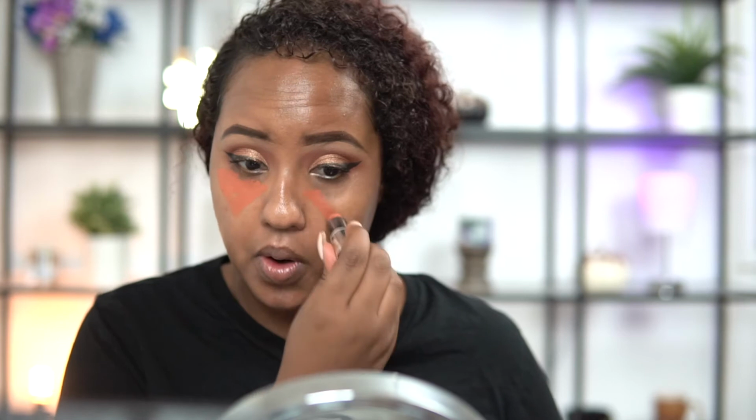And then next I'll be using the CoverFx Color Corrector in orange. I recently picked this up during the VIB sale, and I just wanted to try a different color corrector. And I really like it because it doesn't leave your face super orangey, and it's really creamy. So I really like that about it. And it blends in really well.